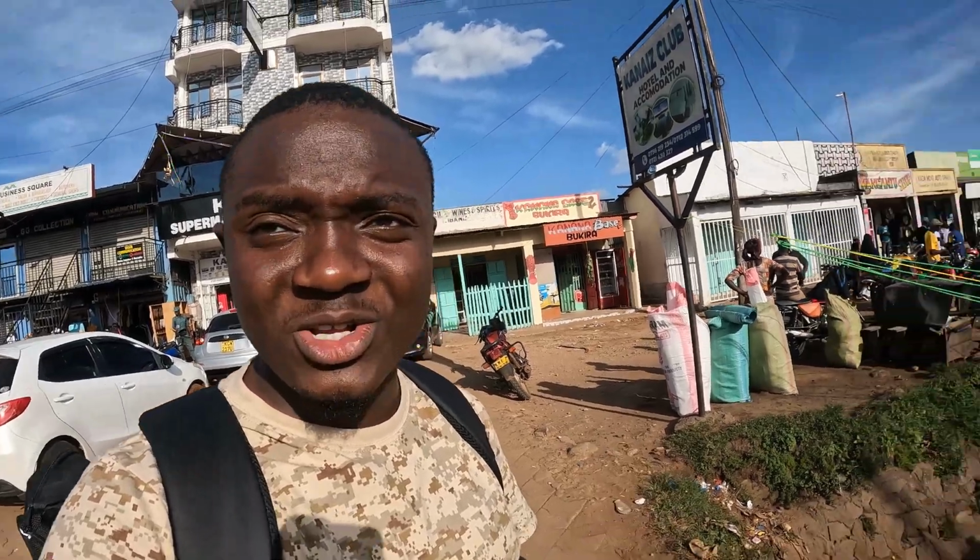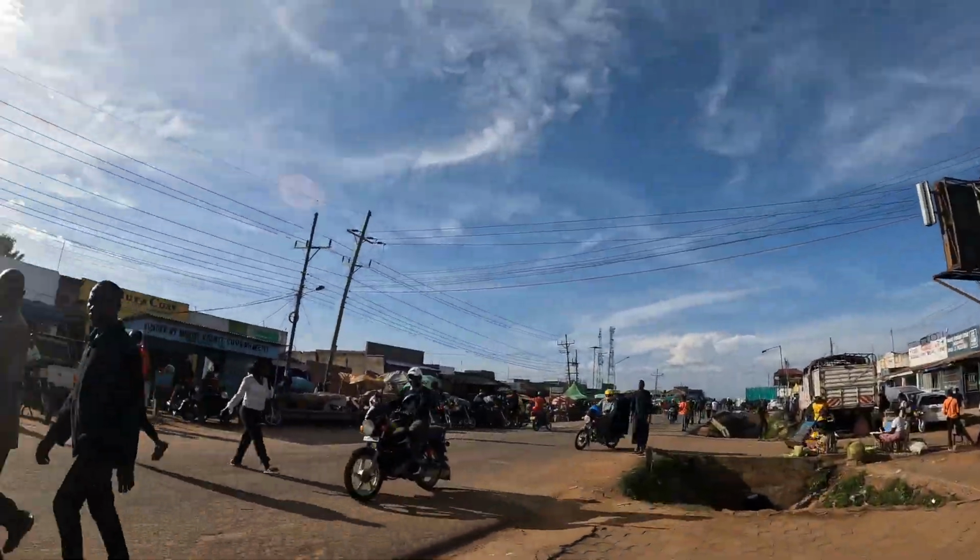It's a very noisy town, as you can hear from the background. And one thing I've noticed with this town, there are so many motorcycles, man. There are so many motorcycles in this town. I think they are the main method of transport here. So if you come here, you're going to need to use a motorcycle at one particular point.